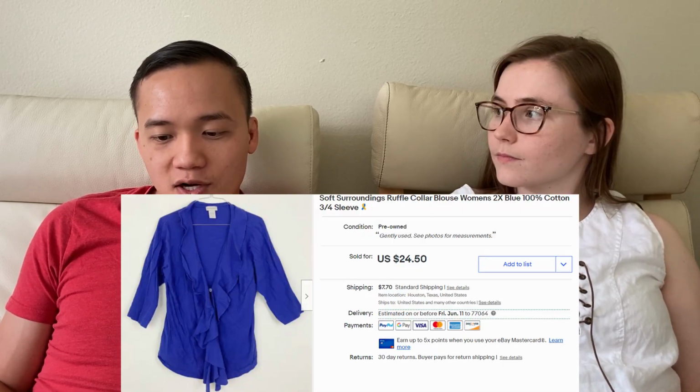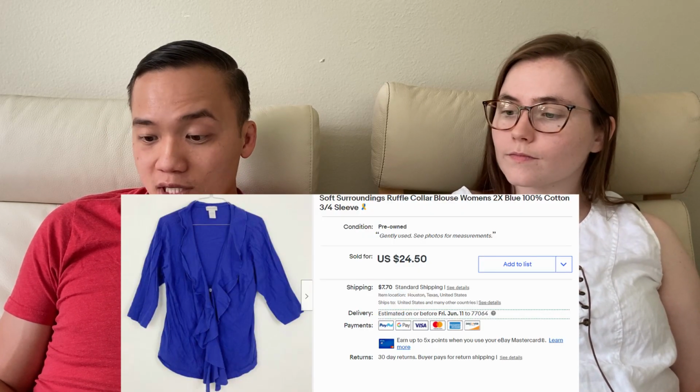Then we sold this Soft Surroundings ruffle top for $27.50 on eBay. Soft Surroundings is one of our favorite brands to pick up. We have pretty good luck with it, and we can find it pretty often, so we're happy with that sale.